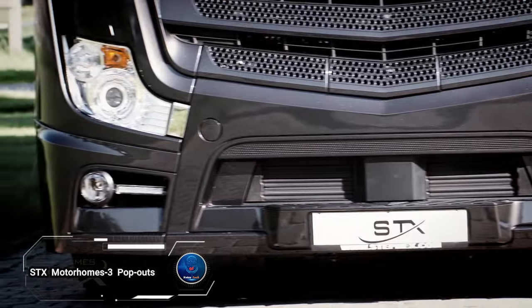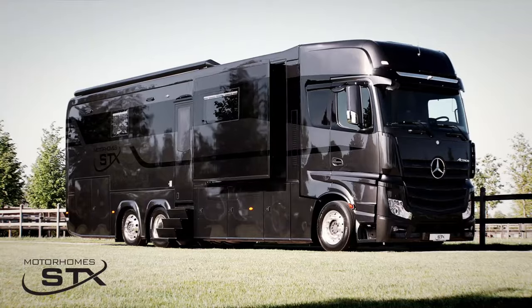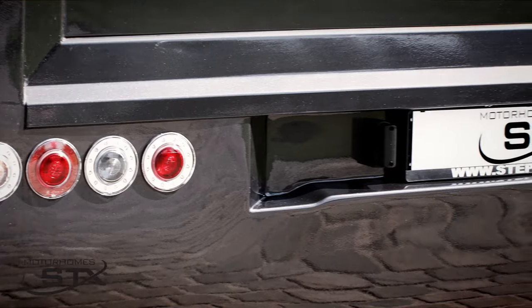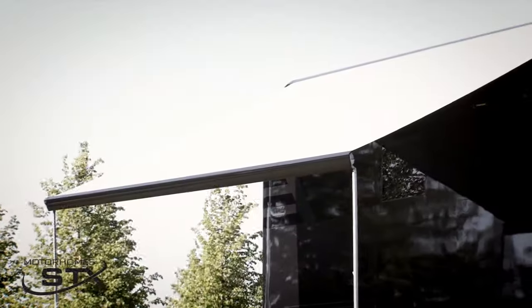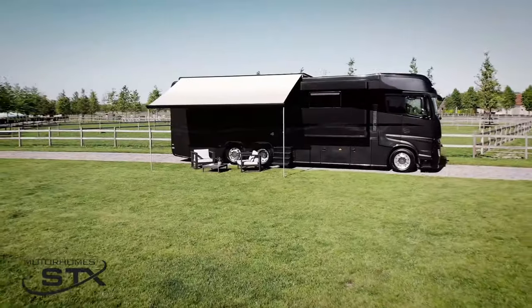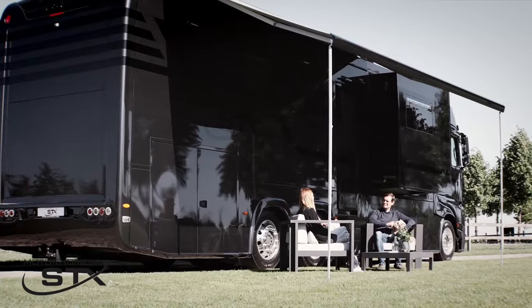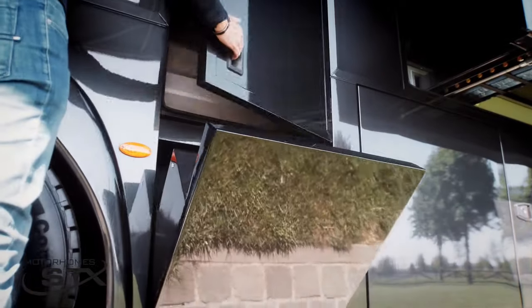Get ready to elevate your travel experience with STX Motorhome's revolutionary 3 pop-outs model. Redefining luxury on the road, this motorhome offers the ultimate in convenience and comfort with its innovative pop-out feature, allowing you to expand your living space at the touch of a button.